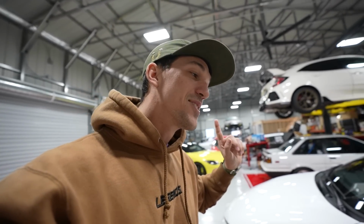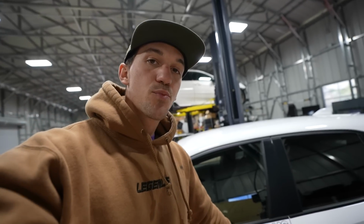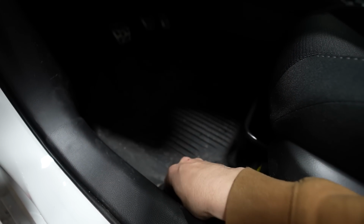Now, one of the things that I do not like about this car, which I think is pretty typical amongst a lot of people and Toyotas, is the interior. Let's take a look. I also got the weather package, which I believe just added these nice rubber floor mats, which actually have come in handy because this car's been in the snow and in the dirt already. So these are already coming in handy.